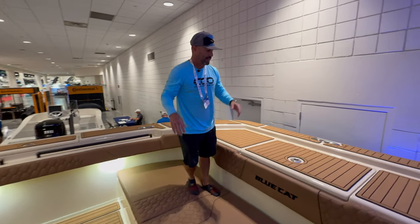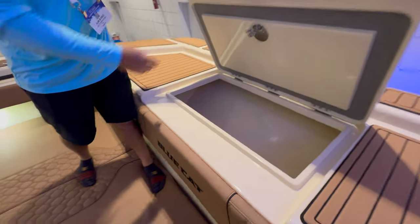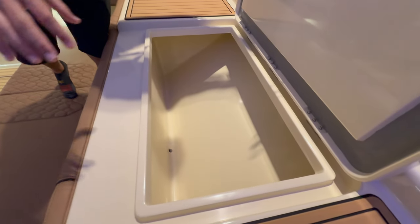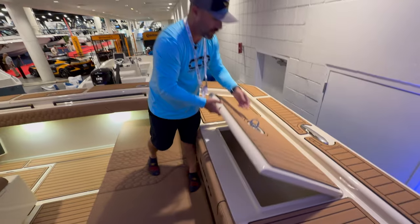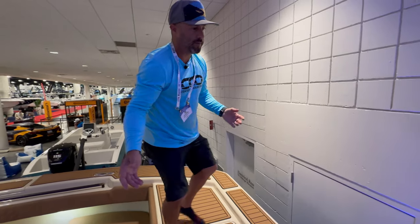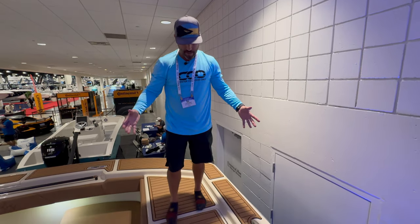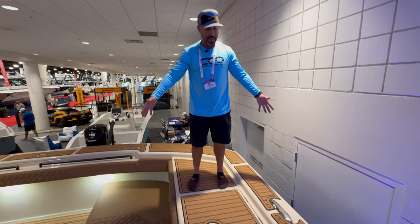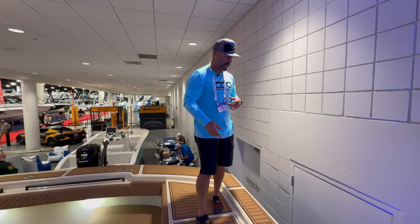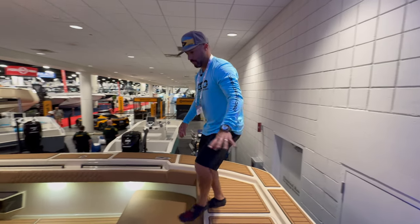So again, it just seems absolutely massive, and you have to see this thing in person to understand what we're saying. So this is your anchor locker, storage space, whatever you want to use it for. And then you can jump up here if you want to, you know, throw a cast net, cast on a fish. It's not an oversized area, which I like, but it gets the job done. You can handle your anchor from here. You can put a windlass if you'd like, and it's really nicely done.